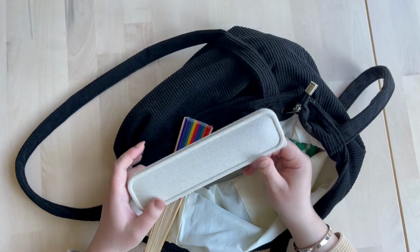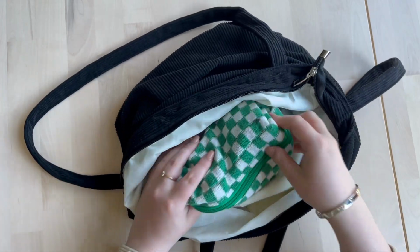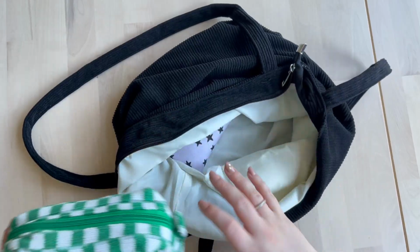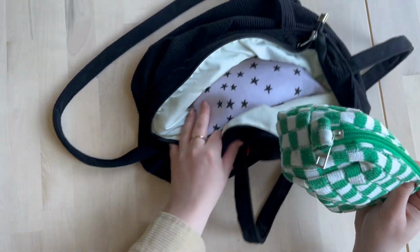So I think this is actually from Poundland. I'm fairly sure this is very, very cheap. Coming up to the last things in here, I think it's just 2 pouches. So we'll go with the checkerboard pouch because this one is a bit more fun. We'll bring out both of them. Oh yeah, this one's more fun. I remember what this one is now.